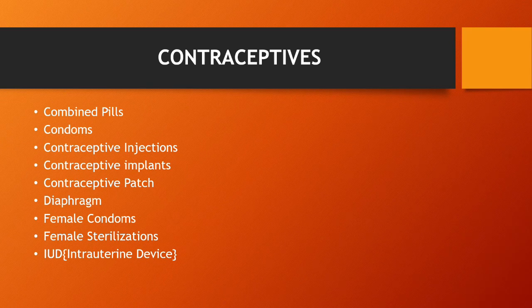Now to the third one, we have contraceptive injections. This contraceptive injection lasts for weeks. It can be 8 weeks, it can be 12 weeks, but it lasts for months, depending on the one you are going for. There are three types: Depo-Provera, Sayana Press, or Noristerat. It is 99% effective. Condoms too are 99% effective.